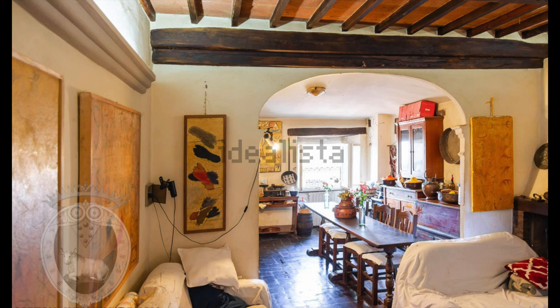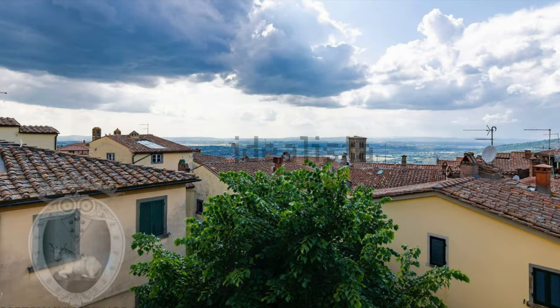I know it's high end. It may not be your price point, but it's nice to see what the market can bear. And one last little look out the window. Nice view, probably to the south, it looks like.